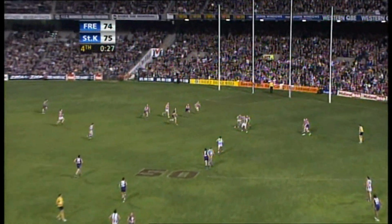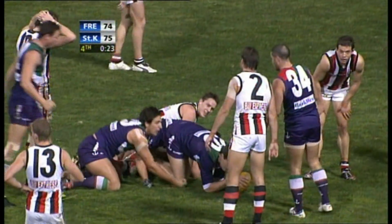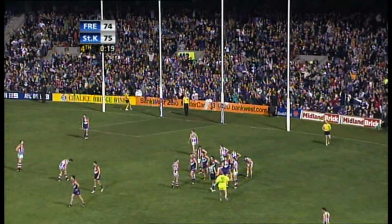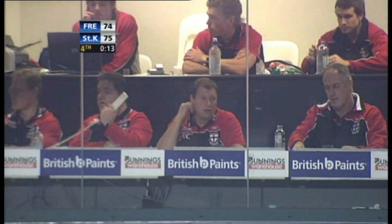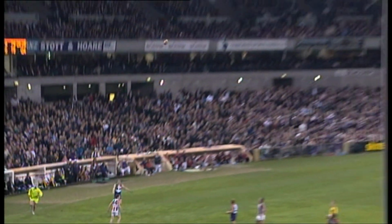Long kick forward, looking for Pavlich in the pack. He goes. Longview has taken a screamer. They were done by 1 point in round 2, the Dockers. They've got a chance now. They've got a chance to reverse it. This will be a kick after the siren to possibly put Fremantle into the finals.